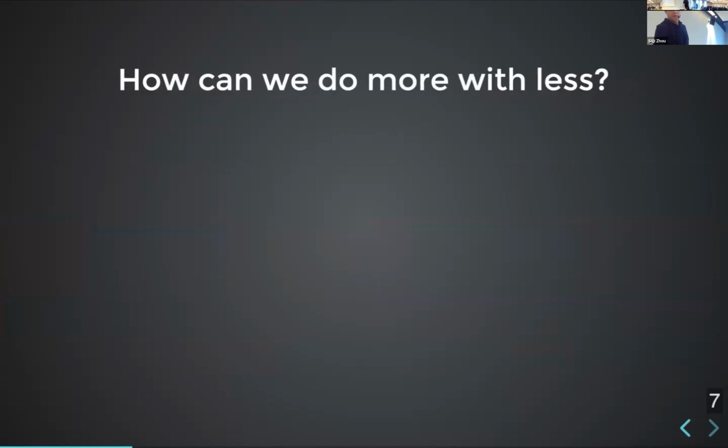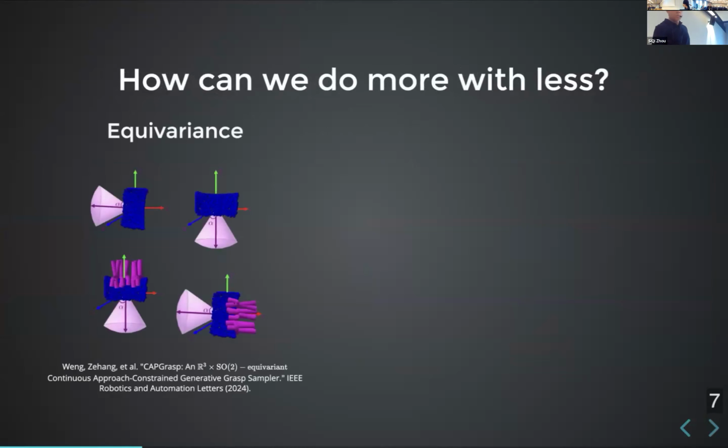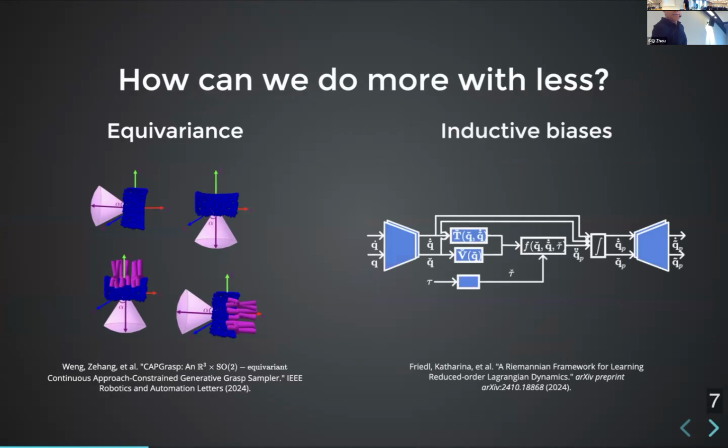Well, in the lab I am in, we have used two things. One is equivariance, and I will talk about this today. So how can we use symmetry in data to do robotic tasks? We have specifically done it for grasping, which I will talk about. And another one is how can we use inductive biases? So how can we use physics-based information to learn better networks with less data? So let's start with equivariance.